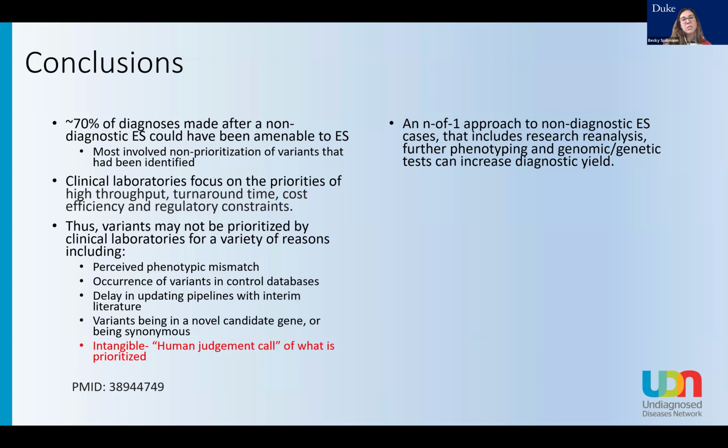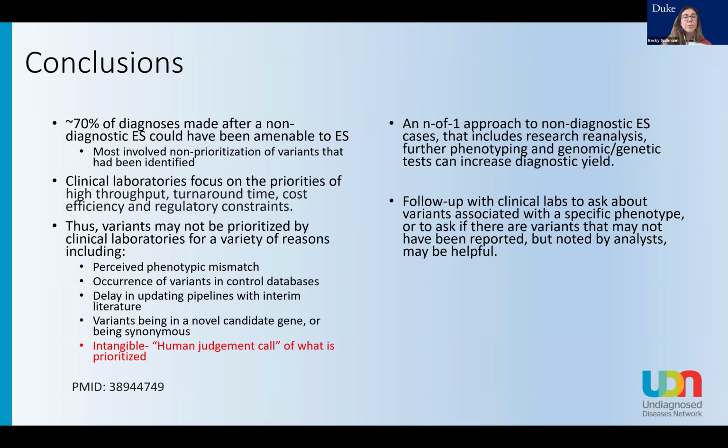The N-of-1 approach that the UDN uses to help diagnose after a non-diagnostic exome includes research reanalyses and further phenotyping that really does help increase this diagnostic yield. Follow-up with clinical labs we have found to be really invaluable. We can call them and ask about specific phenotypes, ask about specific variants that they may not have reported. This open communication between us and additional commercial laboratories can be very helpful.